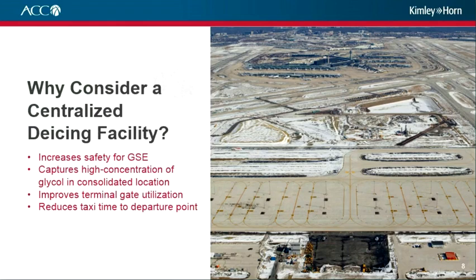During a deicing operation at the terminal gate, as you can imagine, the aircraft, in many cases, are still occupying the gate, and there's an inbound aircraft that is supposed to take on that gate.